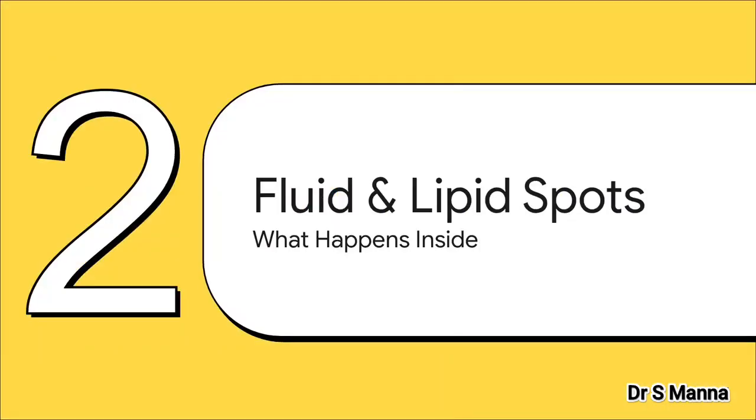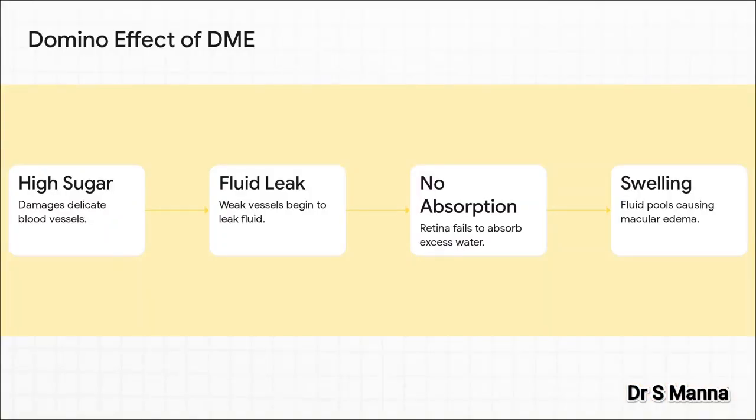Section 2. Fluid leaks and lipid spots. What's happening inside? Okay, let's dive into this and look under the hood to see exactly why this swelling occurs in the first place. I want you to think of the blood vessels in your eye kind of like the plumbing in a house. When blood sugar stays too high for too long, it essentially rusts and damages those really delicate pipes. Over time, these weakened blood vessels begin to leak. Now, normally, your eye can handle a little extra fluid, but eventually, it's literally like a leaky pipe spilling water way faster than a drain can clear it. The retina just can't absorb the extra water, so it pools up right in the macula, creating that vision-distorting swelling we talked about.